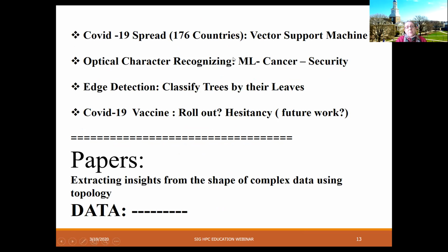One of the projects was for a student who took some kind of format of the course. She worked on the spread of COVID-19, towards the end of the fall. She used support vector machines, a topic that sometimes I can teach in a course of linear algebra, sometimes I cannot. Years before, in the advanced version of this, a student worked on optical character recognition, A, B, C, D, and he ended up doing research in cancer.